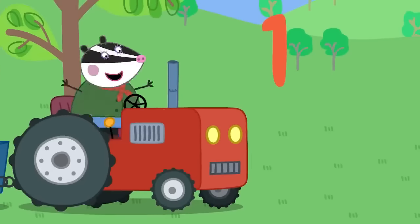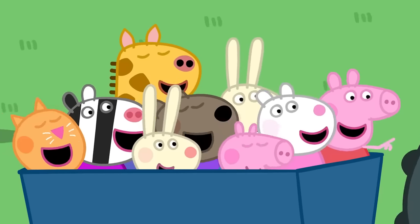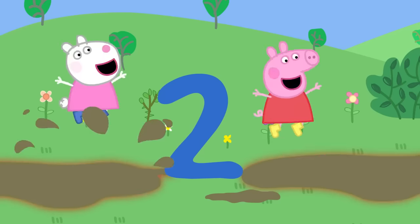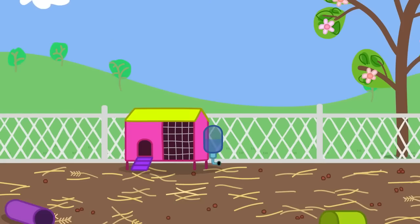One. One tractor, one tractor, one tractor. Two. Two puddles, two puddles, two muddy puddles. Great job.